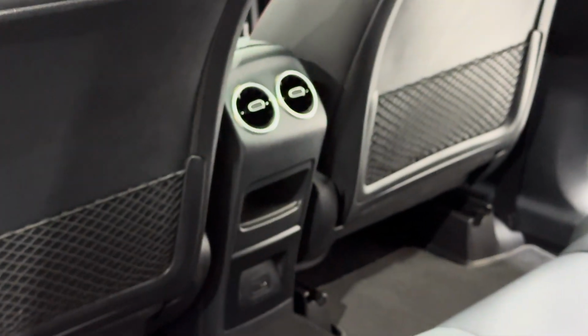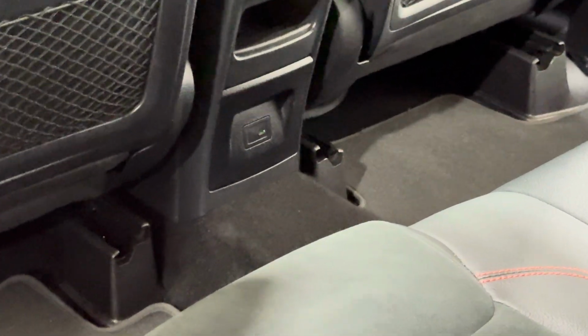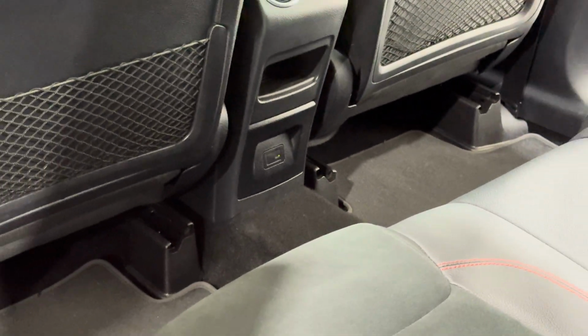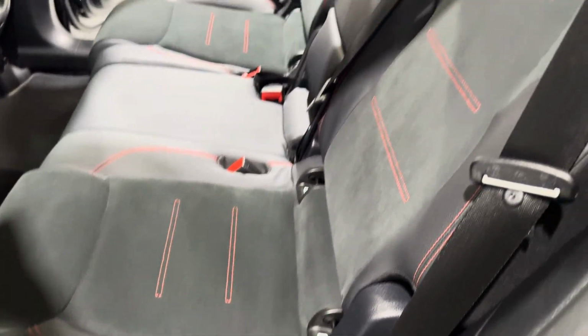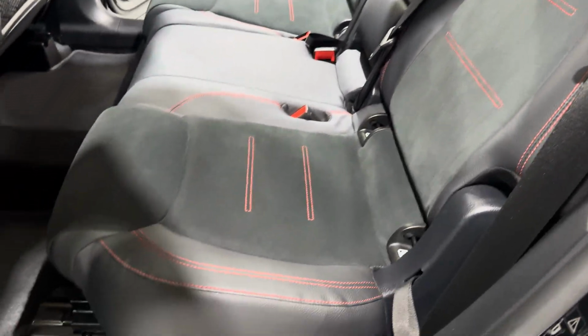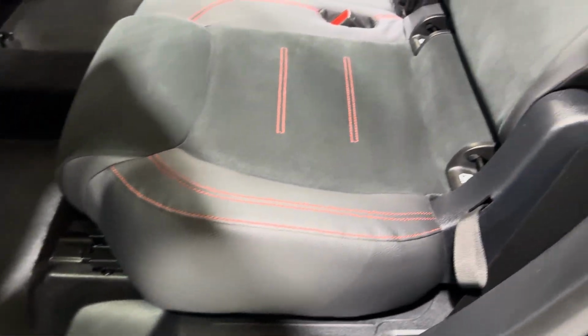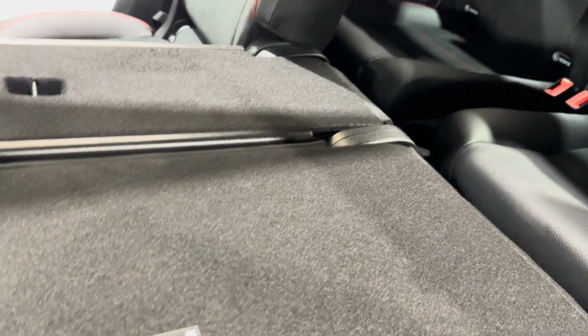If we come in close, you can see we've got a USB-C, I think it is, down there. All original mats, Isofix. Now what we'll do, these seats, you'll just see the runners there. When you pull this handle, you can pull this down, and it also goes, I think there's a lever at the front, yeah, pulls forward.